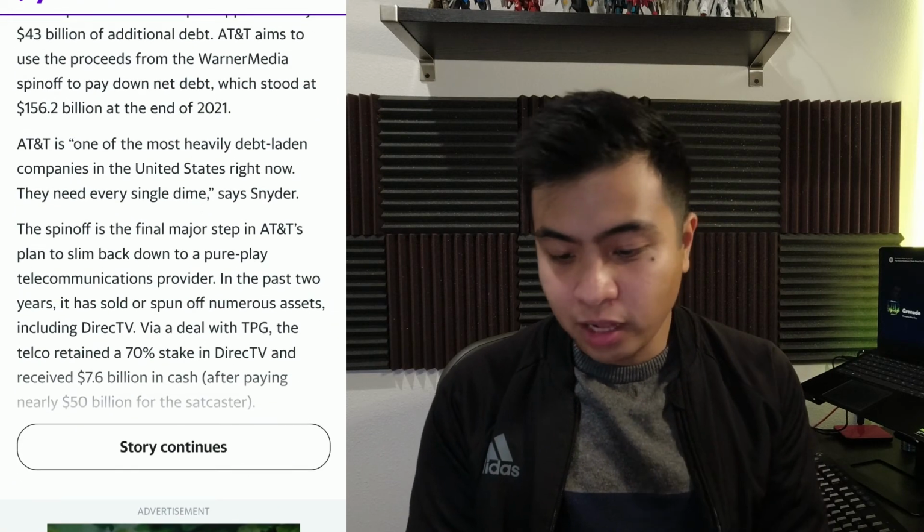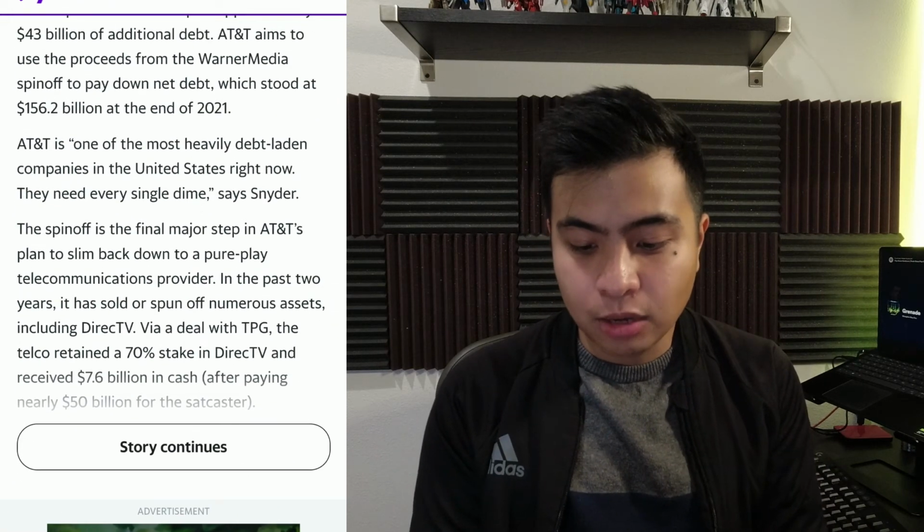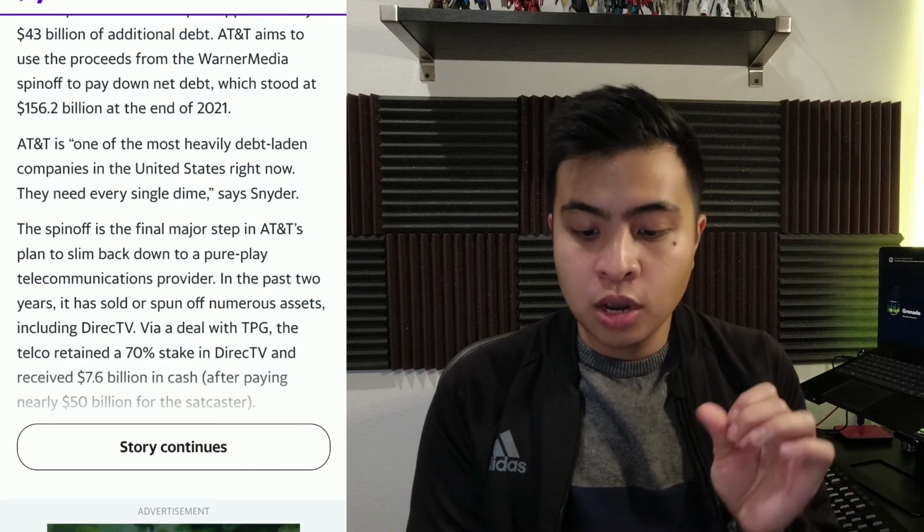The spinoff is the final major step in AT&T's plan to slim back down to a pure-play telecommunications provider. So there you go. This is pretty much their main goal, to go back to their main business, which is telecoms. And I think that is actually a good play. They should focus on it before they move on to something else, because they're not really good at something else. That's been proven so far. They're not really good with the media business. They're not handling it really well. So focus on their communications business, and maybe from there they can offshoot different telecom products and services, and it'll be a lot easier for them to grow their balance sheet again.